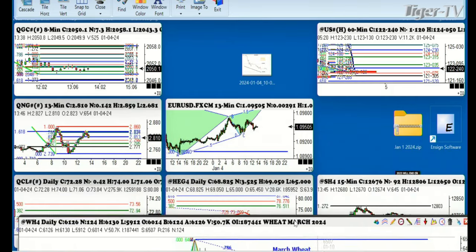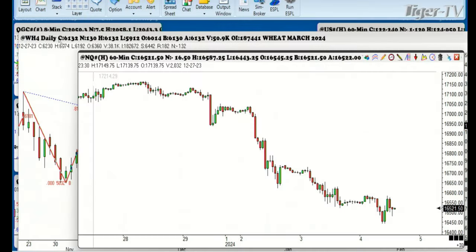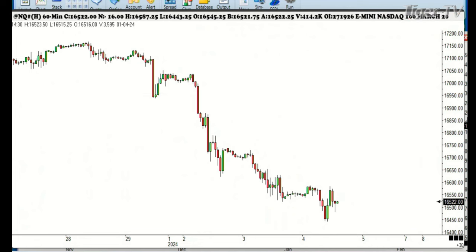Okay, let's move on here. Oh, need to cover the NASDAQ. Someone asked, take care of the NASDAQ here. That's always an interesting one to look at. And move over here. This is an hourly chart for the NASDAQ. There's your standard deviation right down there. Boy, it hasn't bounced. This hasn't even moved at all to the downside.